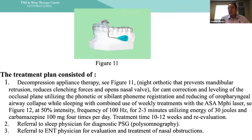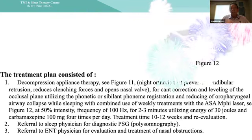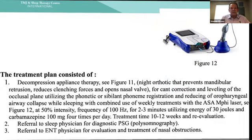And then using the laser on a weekly basis for about 2 to 3 minutes at a very low, 100 hertz frequency. And we'll continue the Tegretol 4 times a day. I want to send him out for a sleep study, and I also want an ENT evaluation for his nasal obstructions. So we use this EMPHI laser system, very effective for treatment of these conditions.